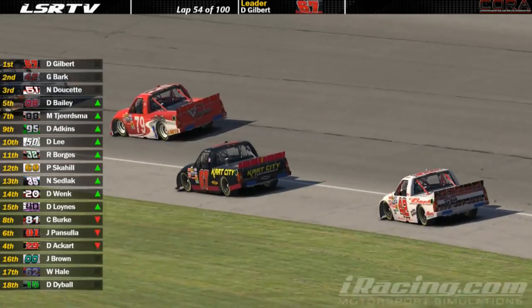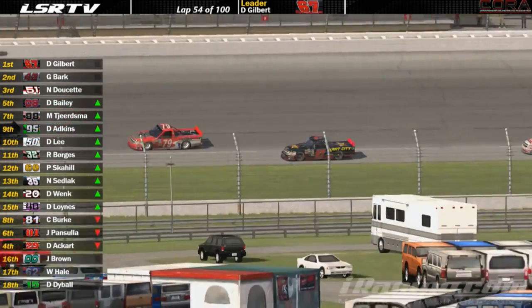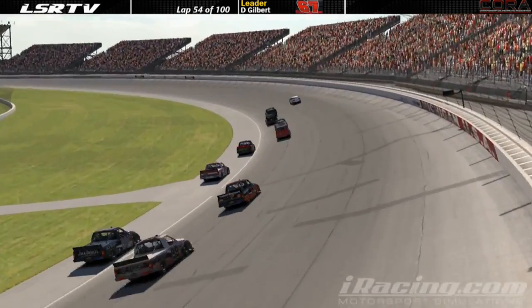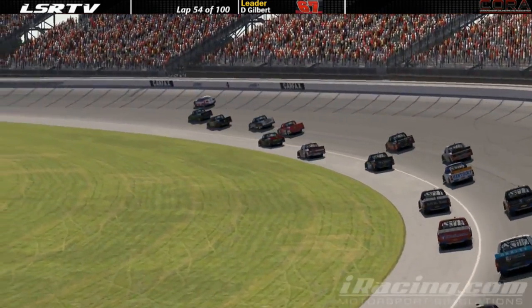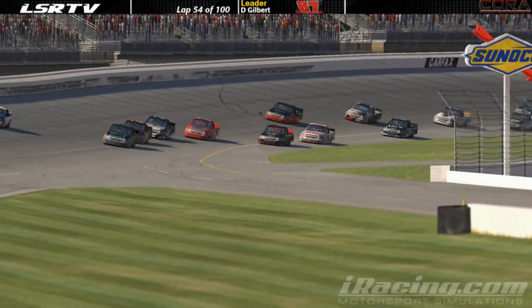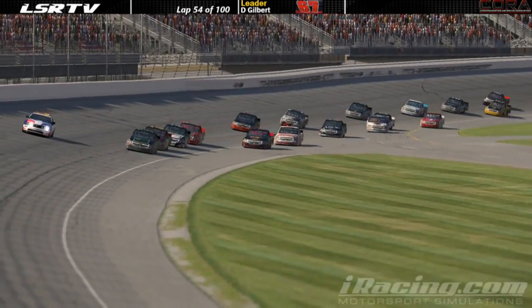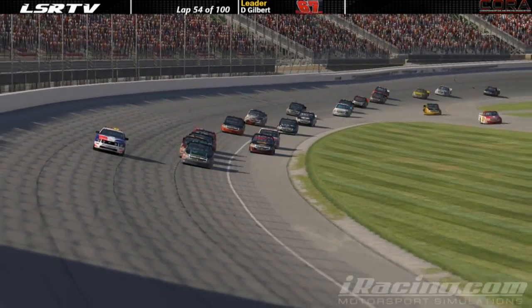I'm not 100% sure why they gave him the wave around. Maybe they felt like they took too long to throw the caution and it kind of screwed over the number 62 there. But either way, the 62's on the lead lap, so that's what happened there. And once everyone gets waved around, I believe our leader is going to be the number 67 of Damon Gilbert. So Damon is still out front here in his number 67 machine, and that strategy paid off big time for that number 67. Carl, he's going to be your leader.